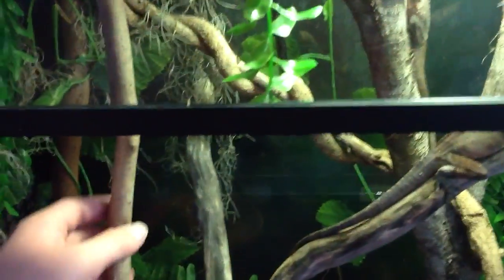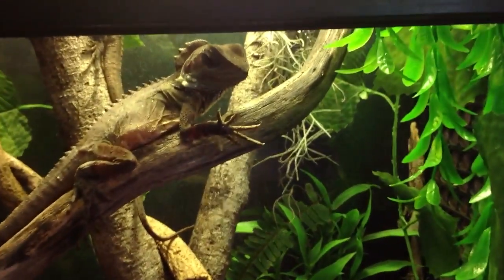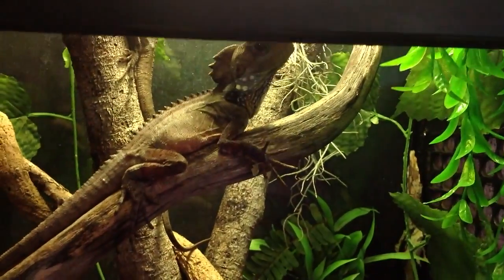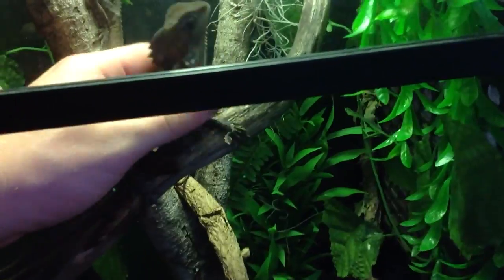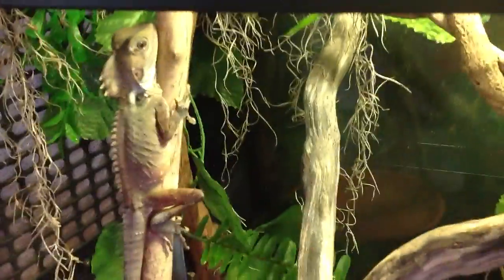Just the other day I put in this new stick on the side here, this one, just to give them something else to do. Oh, she's gonna eat her shed again like she did in the other video I put up. She enjoys that, I don't know why, it's pretty weird. She's looking so cool, but yeah, this stick has like no grip, but I don't know, I'll show you. They're such good climbers, they can just hang on to it so easily.